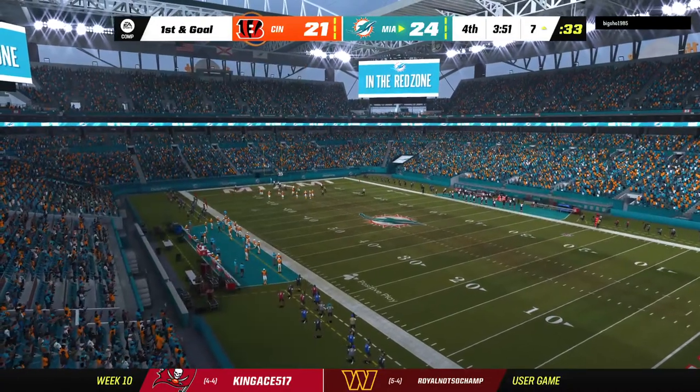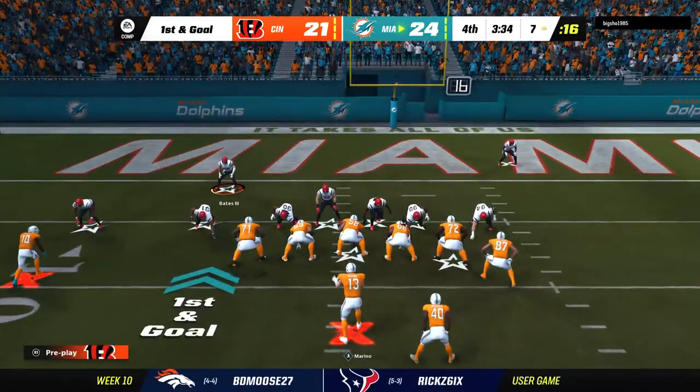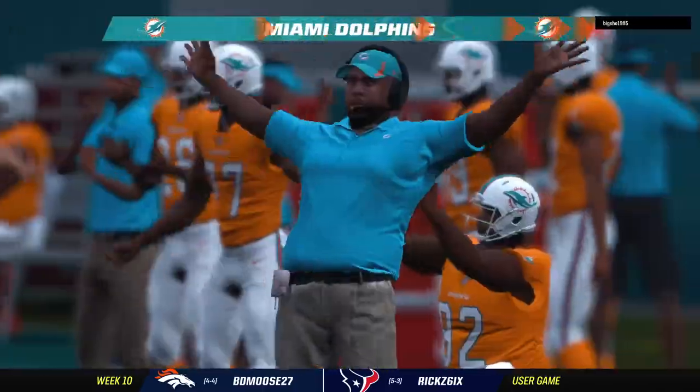Well, they didn't accomplish their goal. They didn't get a stop there, gave up another first down. They have all three timeouts in their pocket. I think defensively, you've got to start thinking about using them here. I was just going to ask you, at what point you think now's the go time? I think. And he will score.